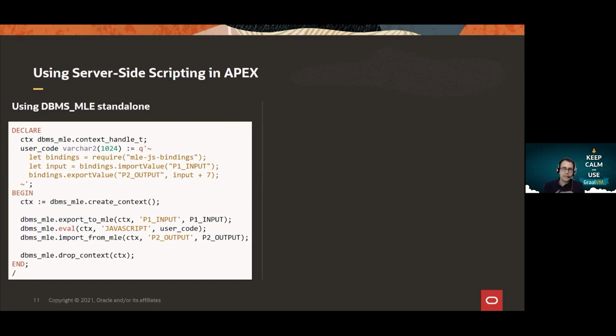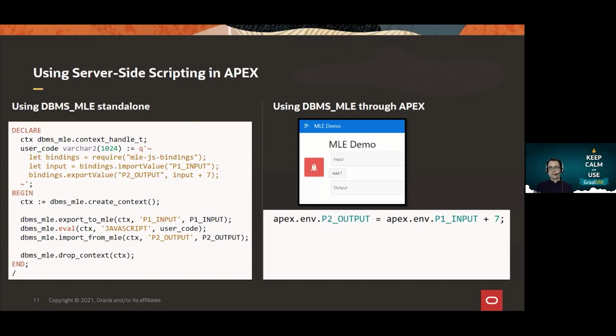This is all great, but there's still a little bit of boilerplate code here. And now the cool thing with Apex, the cool thing of low code, is really that in Apex, you do that with only one line.